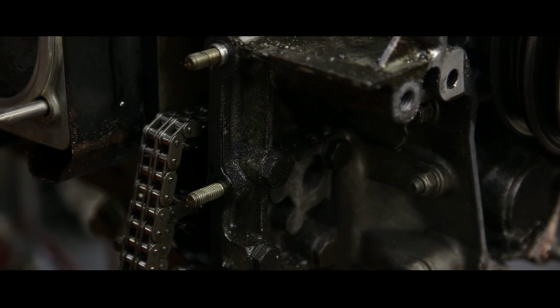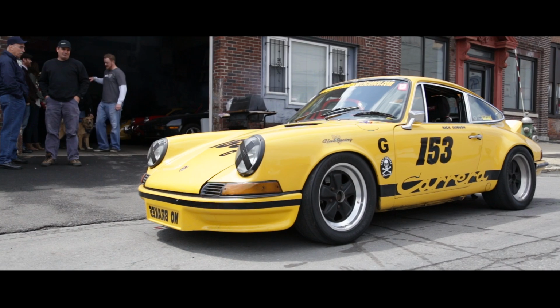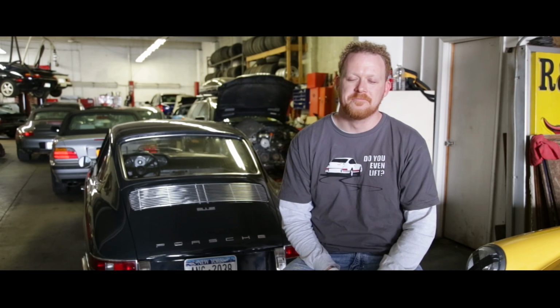I used to tell people, you don't realize until you actually get behind the wheel that it's not just a car. It's something else. It's an experience.